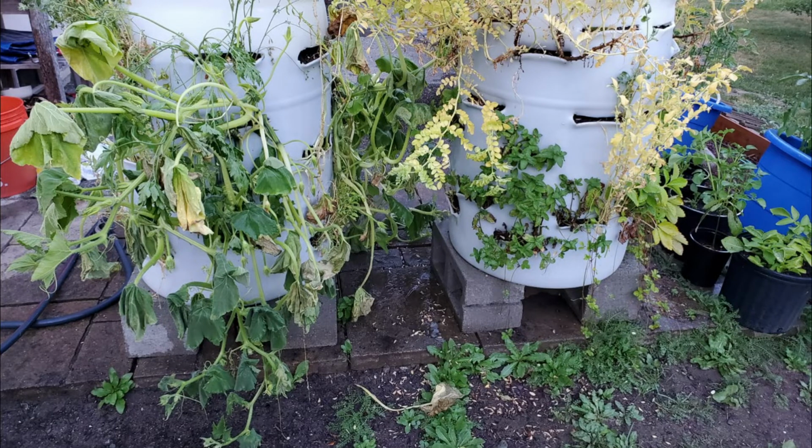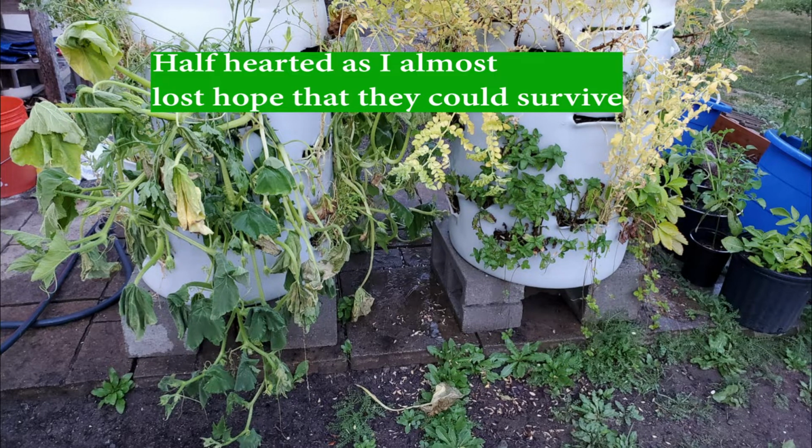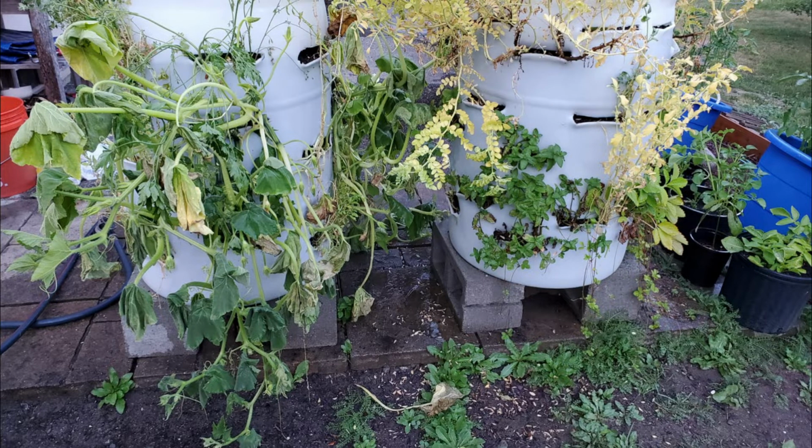Despite me watering the plants multiple times a day, the impact of the heat wave was devastating. Particularly, the pumpkin plants were impacted severely, and I believe them being planted in the tower garden had something to do with it. I've then halfheartedly tried to nurture them back to life for over a week, and thanks to Mother Nature, some of them did survive and went on to produce fruit.